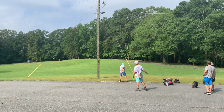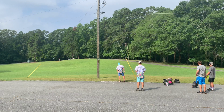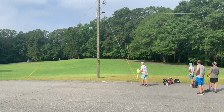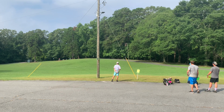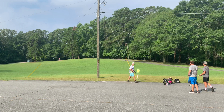These guys have pretty awesome matching jerseys. They were the Mandalorians. Shot stays a little straight though and ends up by the drop zone. He's over there by the drop zone. Let's see if his partner can't pick him up. He's throwing that nice wide hyzer line that's been working well for so many people, and that's looking just about perfect.